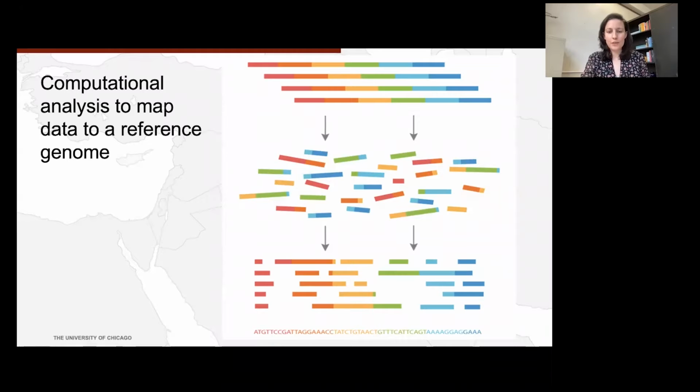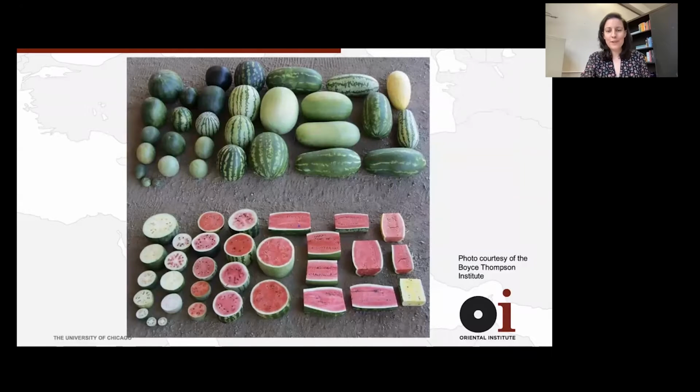All right, so I guess we'll jump into some examples. The first one, we'll have a couple of vignettes of a couple different plants and animals that we interact with. And the first one I want to talk about today is a watermelon.